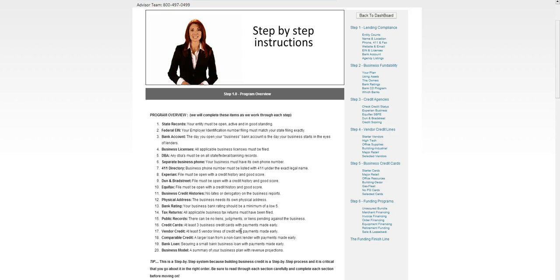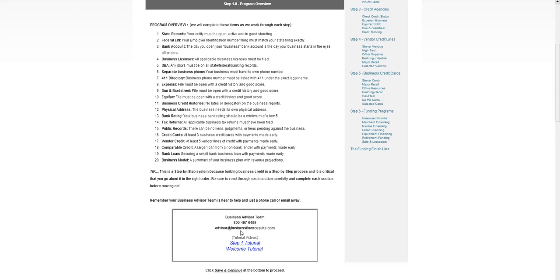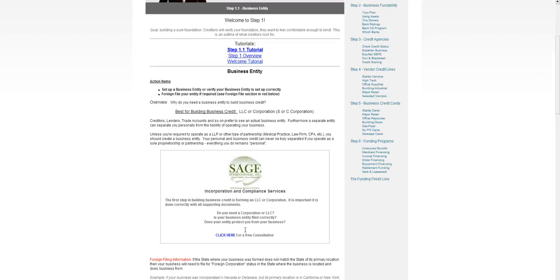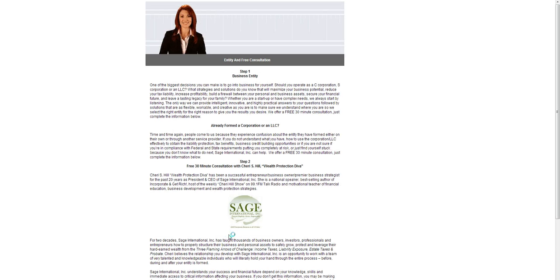In step 1, we decode the lender's secret formula for approval. We actually teach you exactly what the lender's looking for before you even apply. As a matter of fact, we even help you meet the lending criteria before you ever submit your application. So for example, if you don't have an entity set up, then right through the Finance Suite in one click, you can set up your entity.